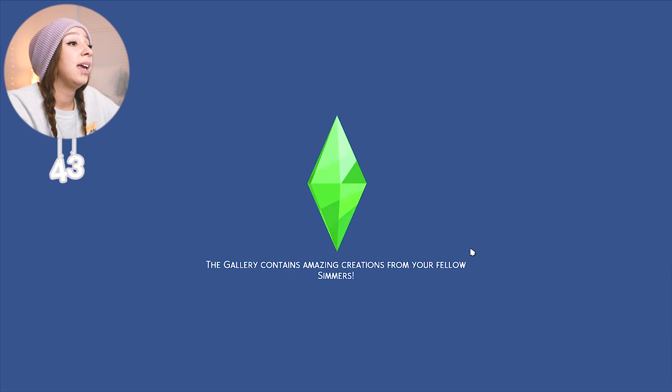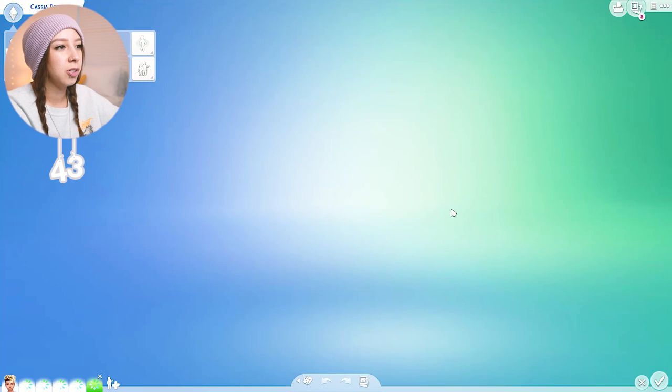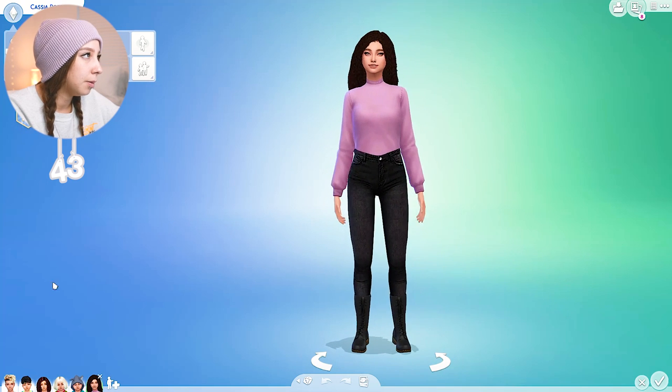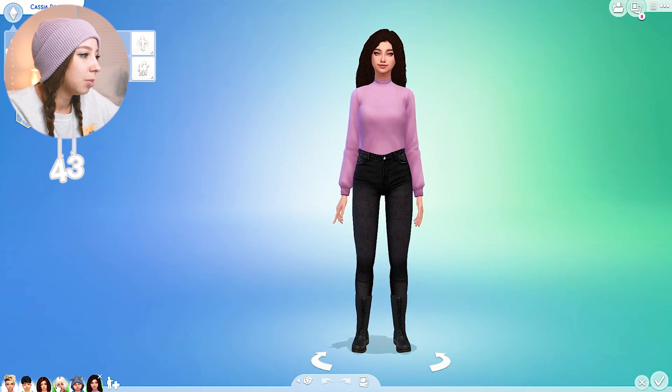Feels so good to be playing again. I've been playing Sims, but I've just been building for one of my other challenges. So I haven't played, and I miss playing.